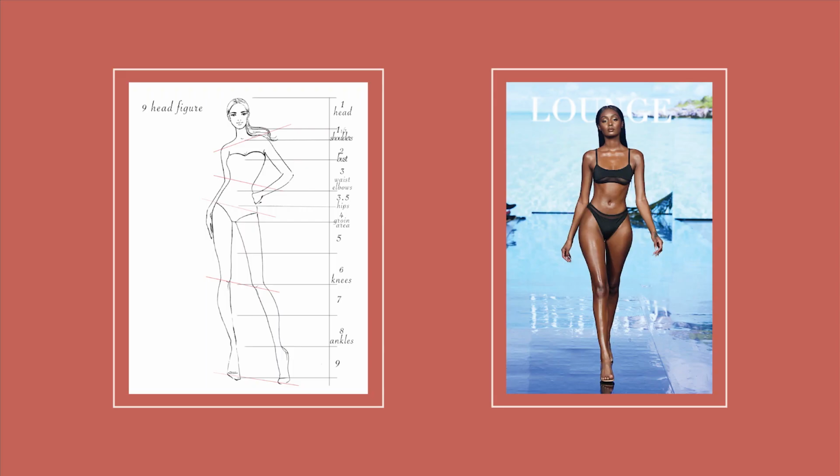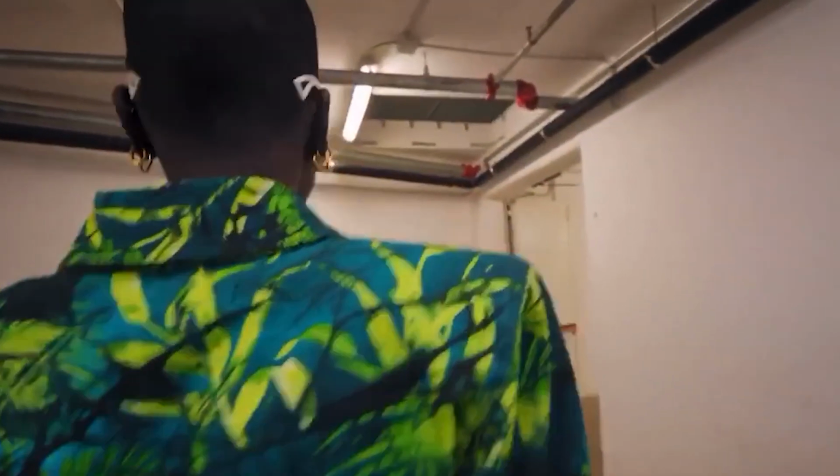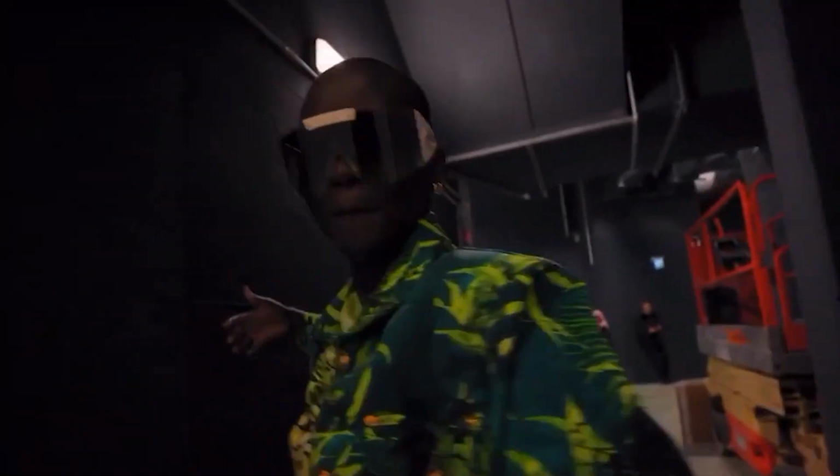Adults are usually 7 to 8 heads long. Fashion designers tend to draw their fashion figurines 9 heads long or even taller than that. And that's what they look for on runway models. Runway models look so tall because their proportions are 8 to 9 heads long.